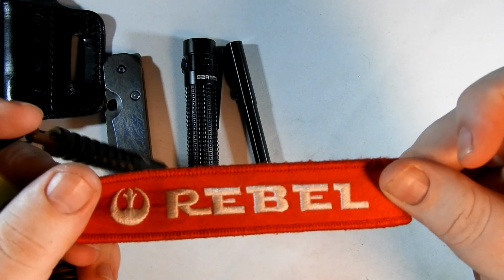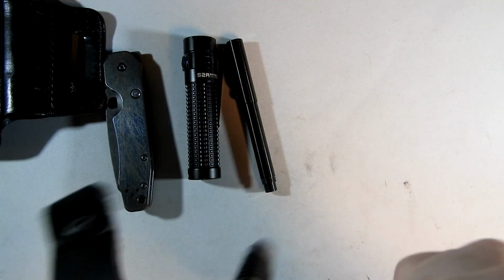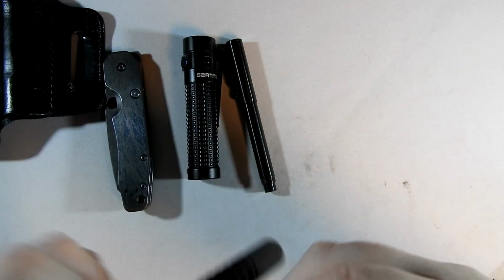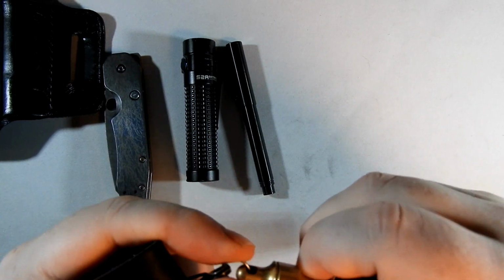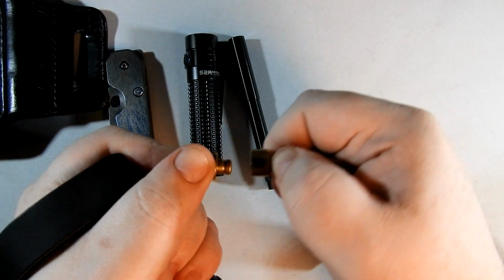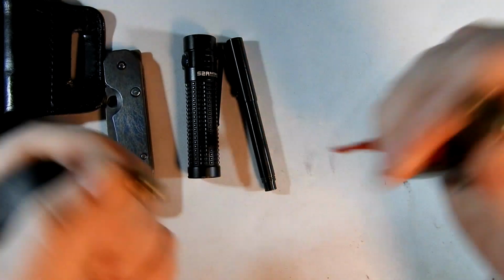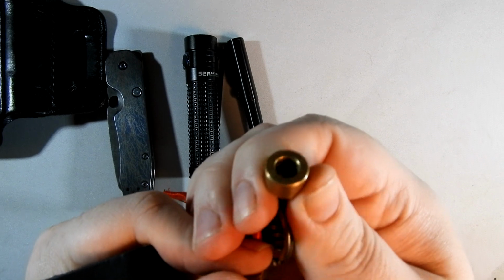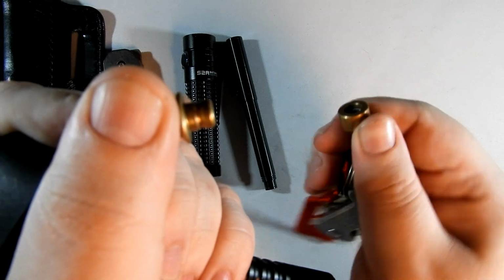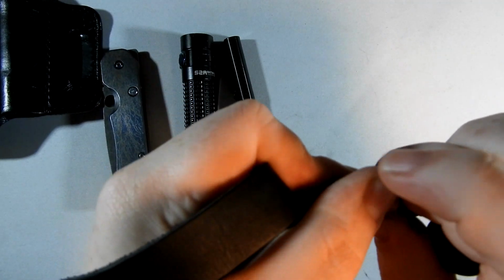I have a Star Wars Rebel remove-before-flight keychain tag. I have a Countycom glow fob. I have a Prometheus Lights quick release. You pull it, and it's a physical connection rather than magnetic. How this works is there's a coil spring in there, and a post that the spring expands, then contracts around this little ring. Very clever.